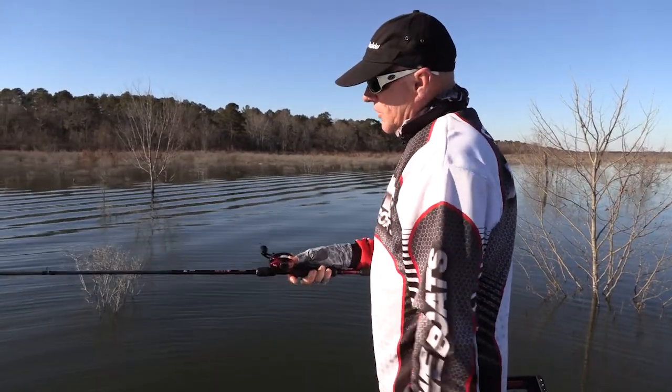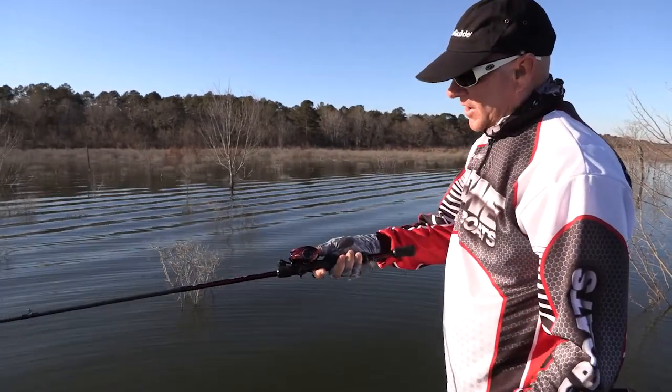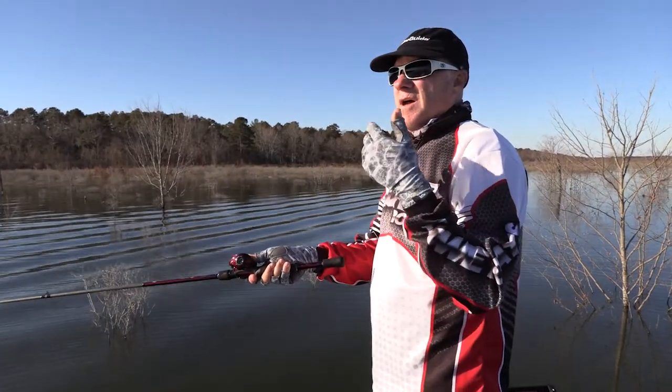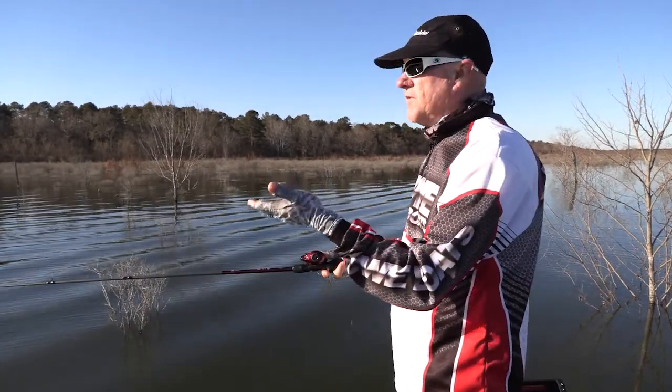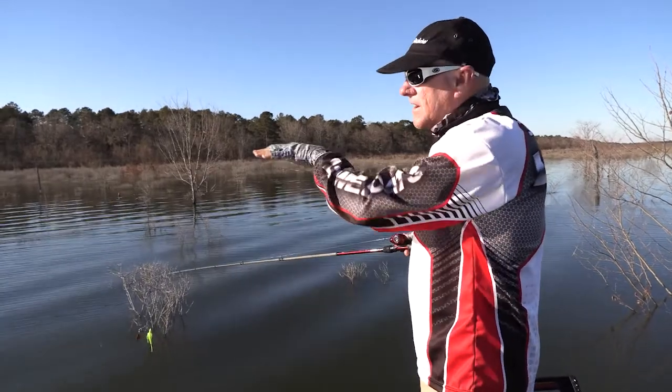This is the new loose KVD rod series. It's that real beautiful maroon color. They come in all different actions and for different specific techniques. This particular one is an all-purpose reaction rod. It's 7-foot medium action, which is critical. I need a little tip on my spinnerbait. I need to be able to drive it.